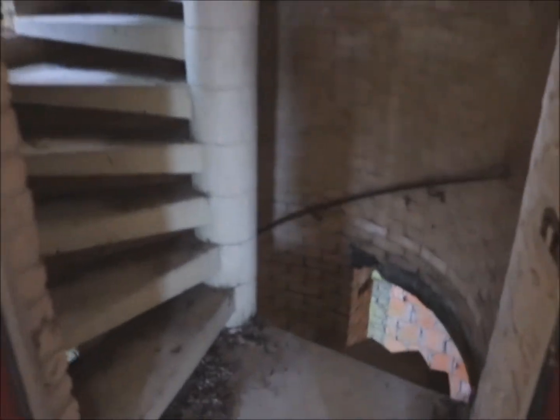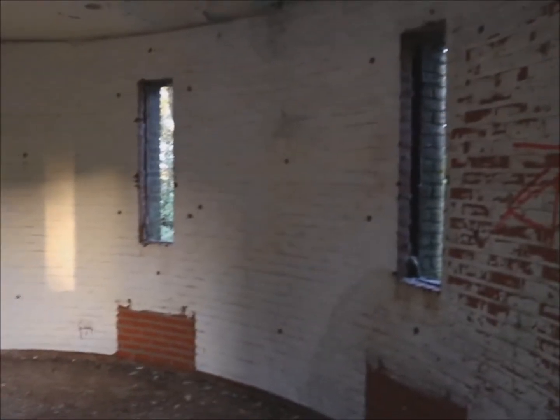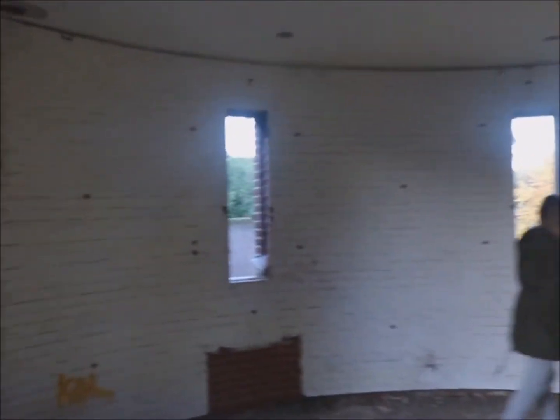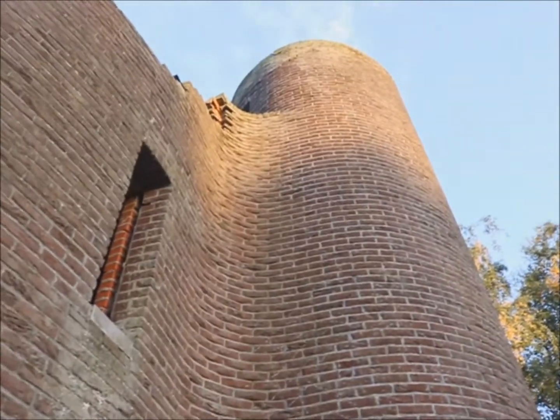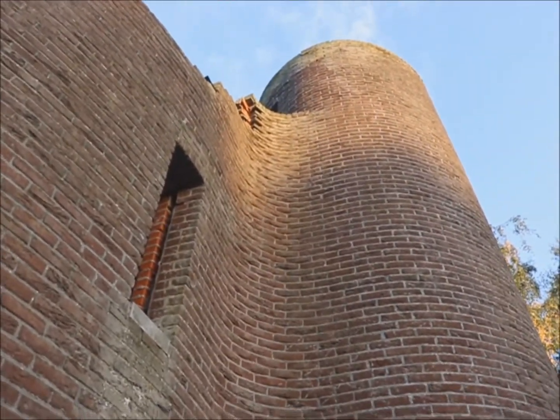So we came from this staircase. It's like a tower with some windows, and then there is this door to the roof, but it goes higher. As you can see here to the left, it's a tower. Very weird, strange house.